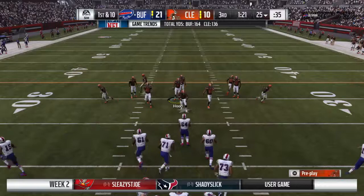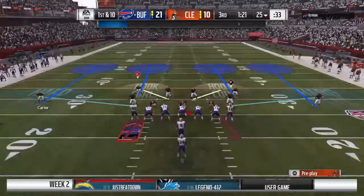The Bills getting set to go. And last time they coughed it up, led to a field goal.